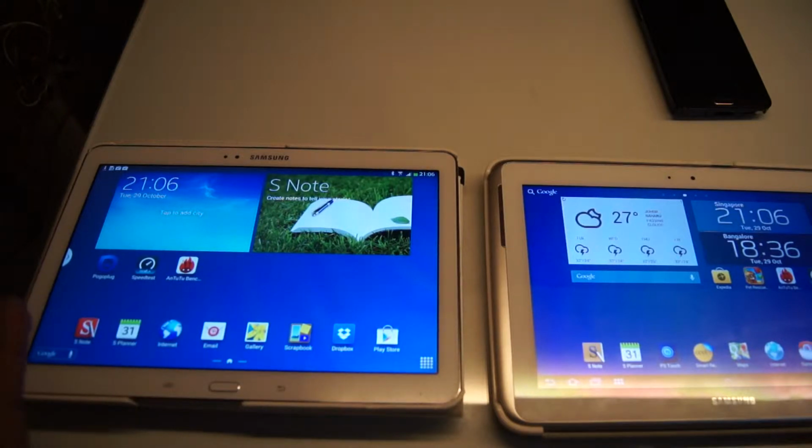So it's blazingly fast, amazing screen. You're just gonna get blown away. I was actually sold the moment I saw the screen. It's an amazing screen. Whereas last year's Note 10.1 was a bit of a disappointing screen resolution, more of a 1280 by 720 screen resolution.